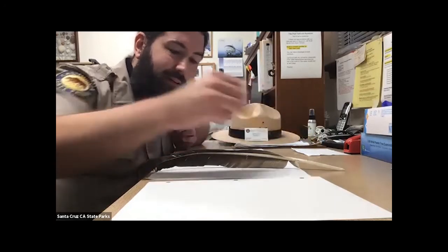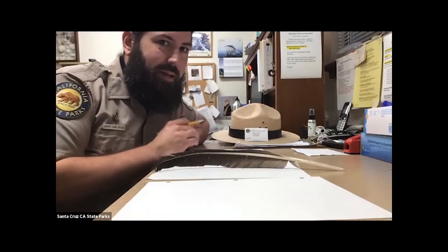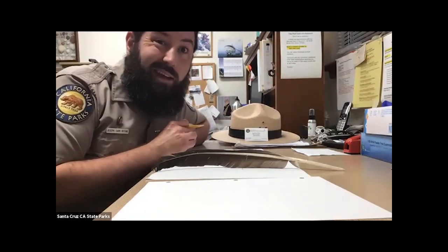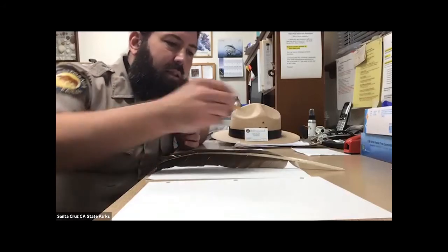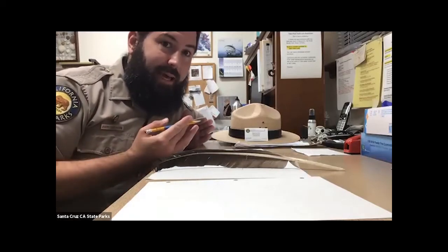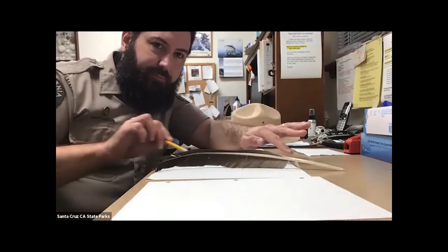But between here and there, down feathers and flight feathers can be about as different from each other as feathers can be. And from one type of bird to another, they can be wildly different. But that's where we'll start, is we'll draw the rachis, the central spine of the feather. The next step will be to draw the big shape of the feather.